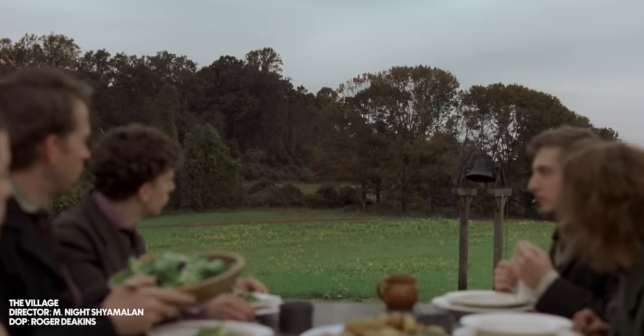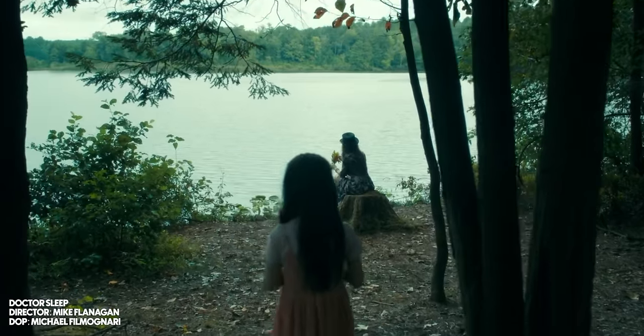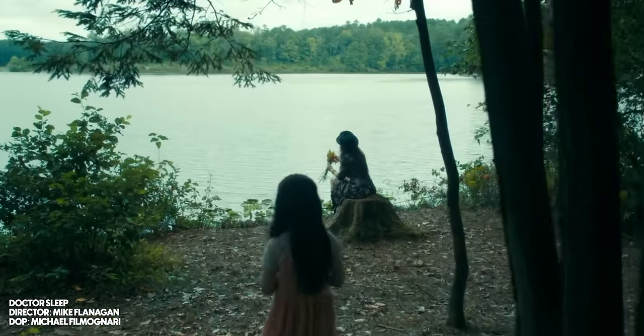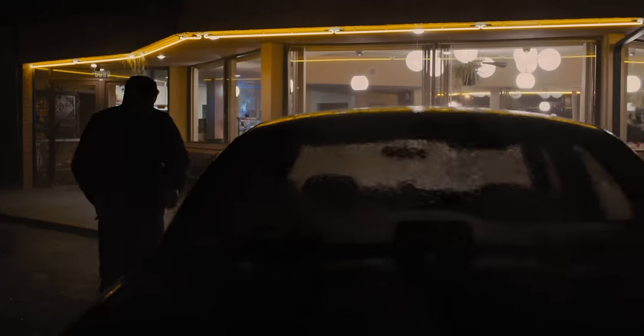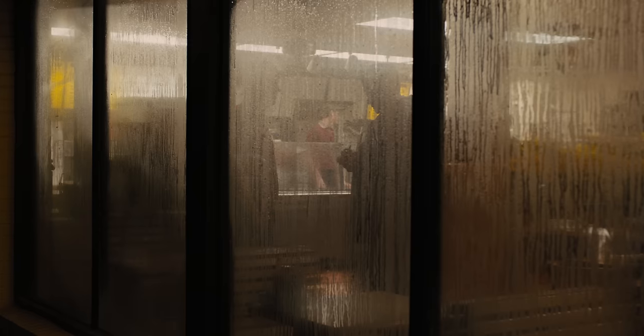I suppose the closest he's ever come to shooting a horror movie was M. Night Shyamalan's The Village, which we're going to get into more later. Personally speaking, I actually don't really like the way a lot of modern horror looks these days. So when I'm looking for inspiration for horror frames, I tend to still look at Roger's work. Because if you look close enough, he is a master of creating suspense, mystery, and terror with his frames.